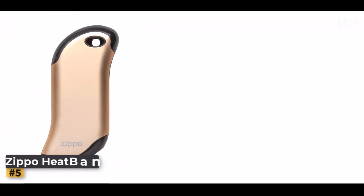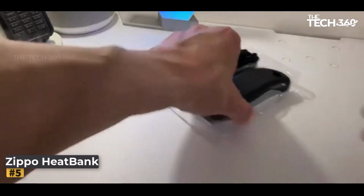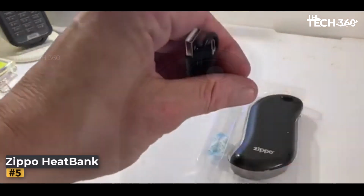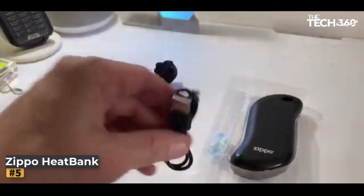Number 5. Zippo Heatbank Rechargeable Hand Warmer. When it comes to combating the chill and keeping your hands toasty warm during your outdoor expeditions, Zippo's Heatbank Rechargeable Hand Warmer reigns supreme. This cutting-edge device not only boasts a sleek and modern design, but also offers a plethora of features that will revolutionize your cold weather experiences.